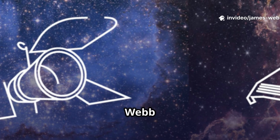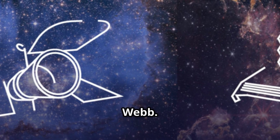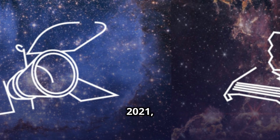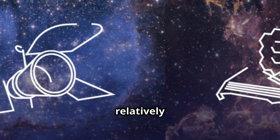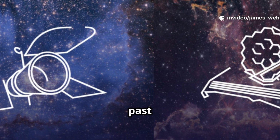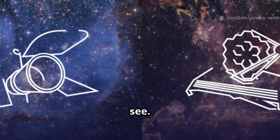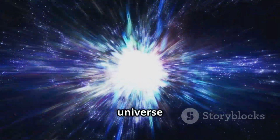This is the James Webb Space Telescope, sometimes called JWST or just Webb. Launched in December of 2021, so it's still relatively new. It's an infrared telescope, which means it can see past the visible light spectrum, seeing things that even Hubble cannot see.